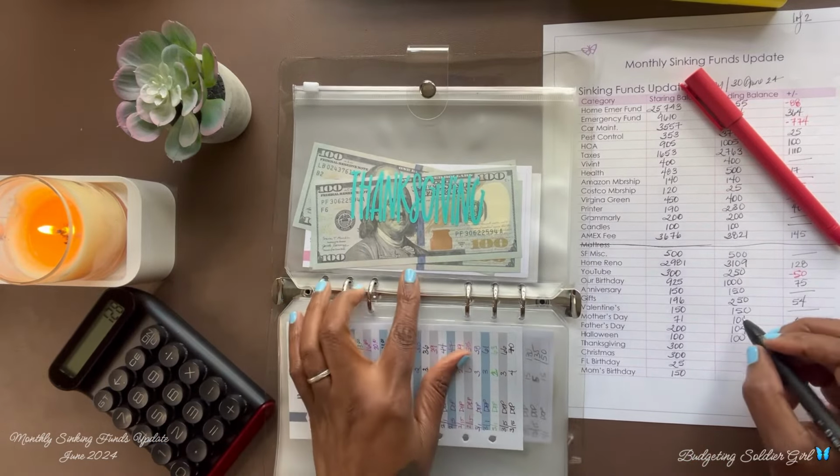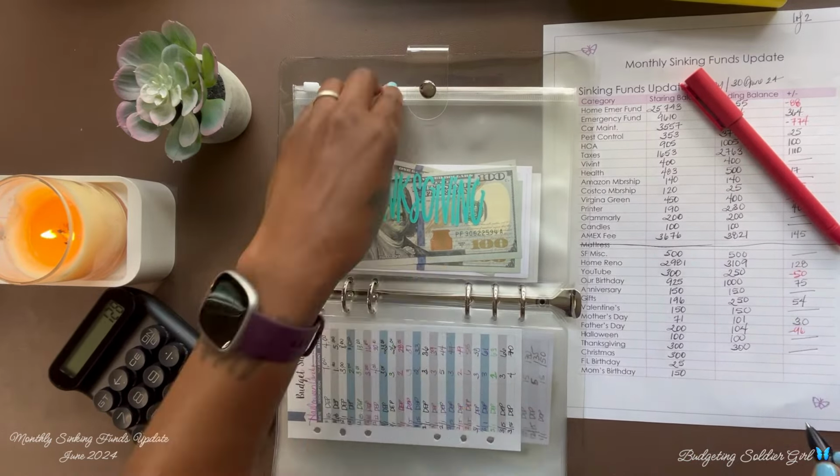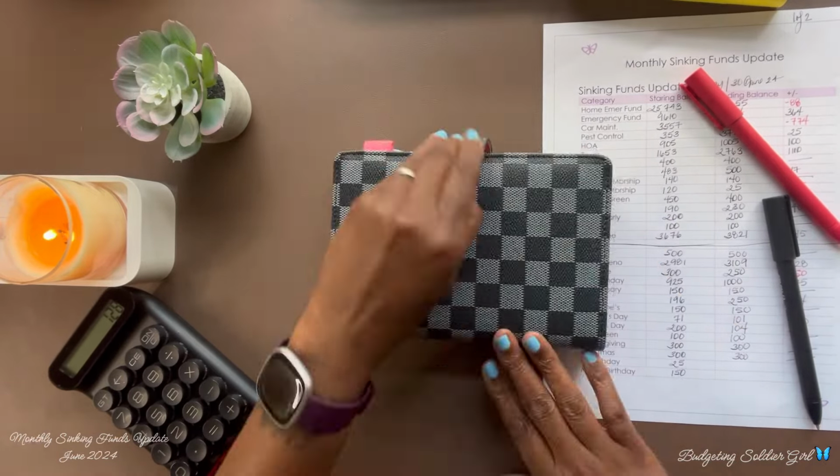Thanksgiving, and this is for our Thanksgiving Day dinner. We ended with $300 and we have $300. And the same with Christmas. Christmas dinner, we ended at $300 and we have $300. And that is it for this binder.